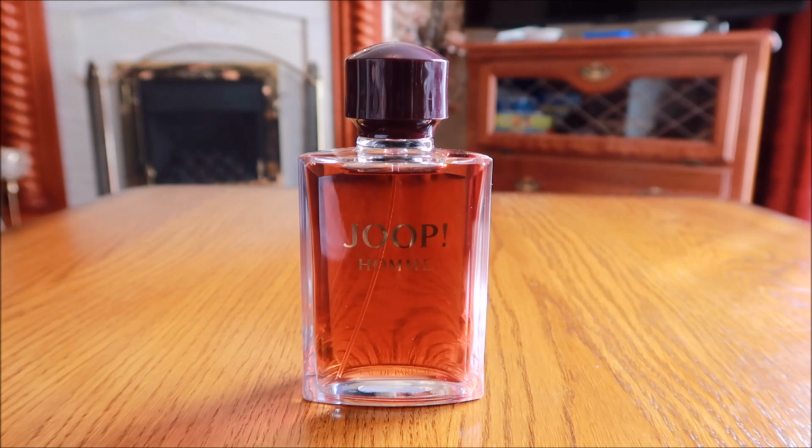Okay, so out of the notes, what do I get to my nose? Okay, so I get a slight nuttiness from this hazelnut. To me, it doesn't really smell of hazelnut. It's just an overall, very slight, subtle nuttiness. The sweet cinnamon from the original Joop Homme is there. You get a bit of vanilla. This one to me is more tonka bean heavy. This is trying to be a sort of more modern version of the original by using more tonka bean than the vanilla. And that's what it actually is.